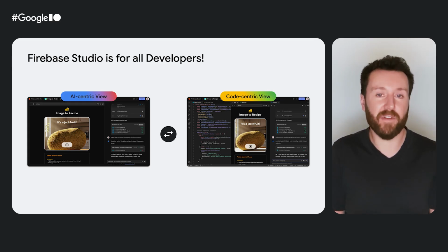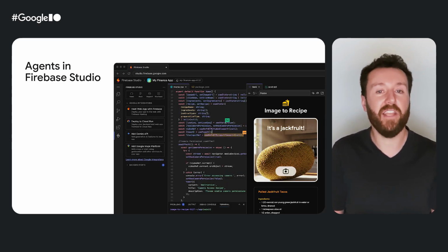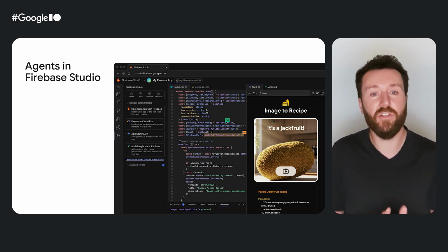And it's for all developers, not just those who only want to use AI. You have a choice in using as much or as little AI as you want when building your apps, so you can always switch back to the code-centric view when that's needed. You get access to the agents that Cameron and Jay are going to show you, whether you choose to use Firebase Studio or the Gemini Code Assist extension in the VS Code Marketplace. So you can choose the IDE experience that works best for you. With that, I'm going to turn it over to Cameron to show you our code documentation agent.